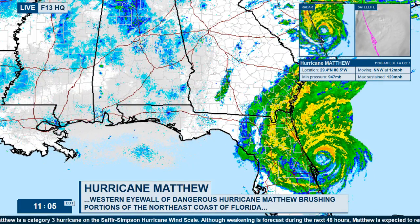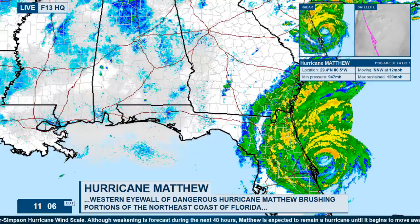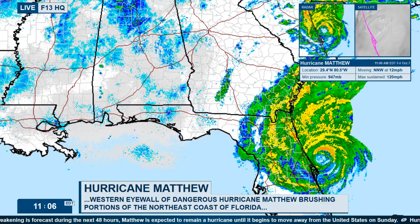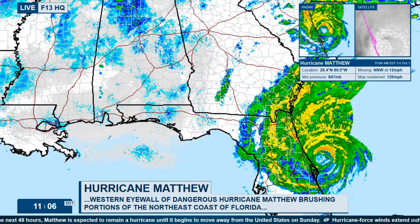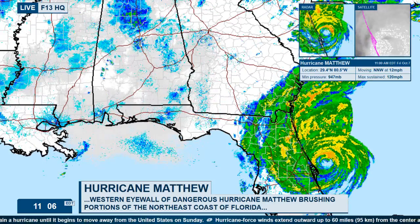As for storm surge, the combination of that, the tide, and large and destructive waves will cause normally dry areas near the coast to be flooded by rising waters moving inland from the shoreline. The water could reach the following heights above ground if the peak surge occurs at the time of high tide. Flagler Beach, Florida to Edisto Beach, South Carolina, including portions of the St. Johns River, it's 6 to 9 feet.